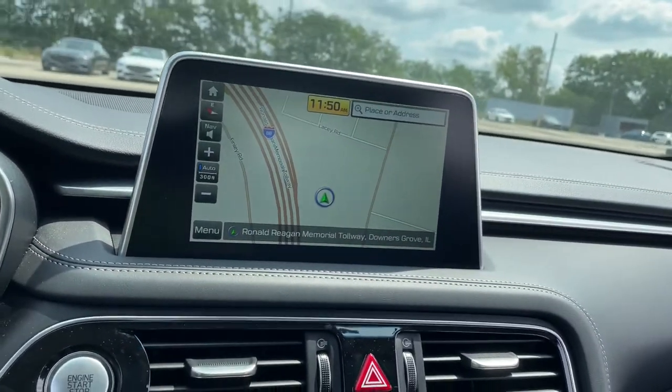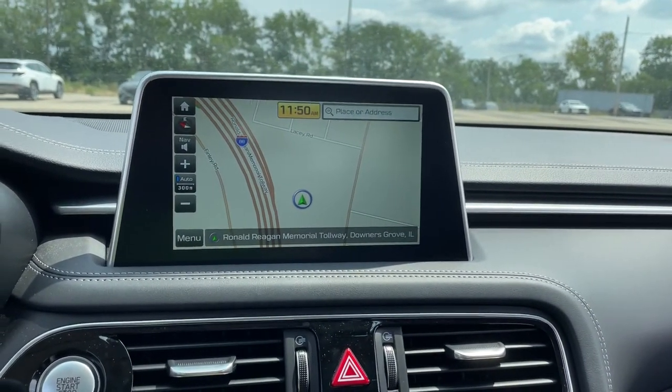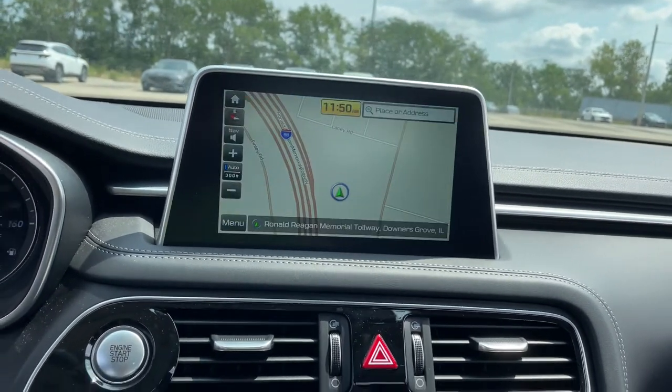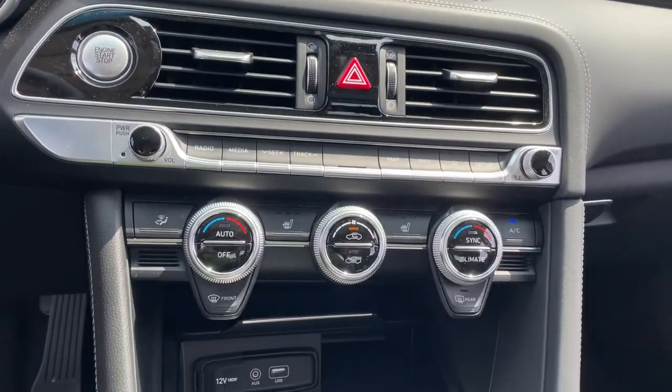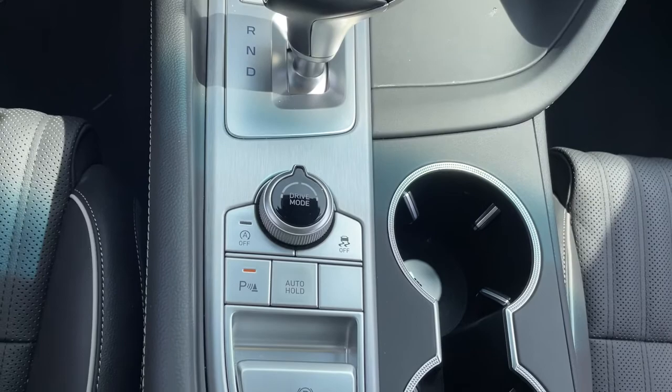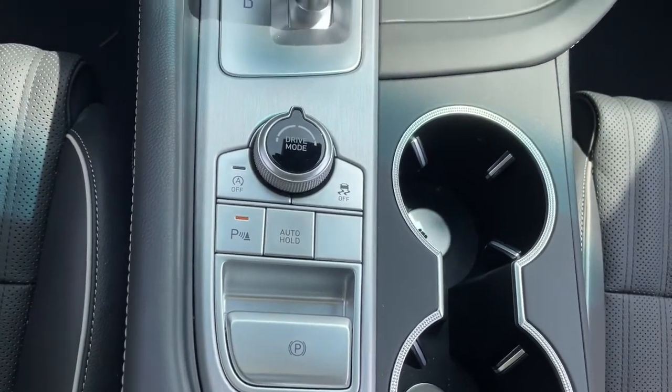These are just some of the great options this vehicle comes with: keyless entry, all-wheel drive, satellite radio, lane keeping assist, remote engine start, adaptive cruise control, keyless start, power passenger seat, backup camera, heated mirrors.